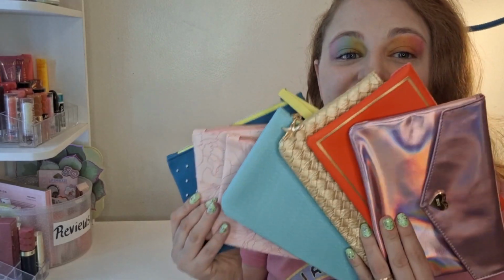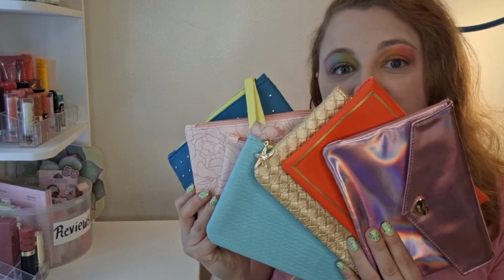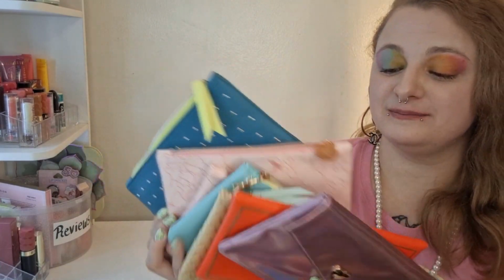Now, I don't keep a lot of Ipsy bags anymore. I've tried to sell most of my collection off. I have had too many and did not use them, but I have a few left. So these are part of my makeup bag collection or my purse collection because I can use them as wallets or for travel bags or whatever I need. So these come in handy.